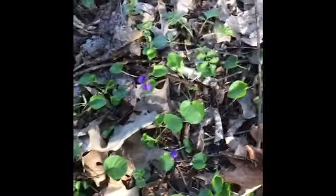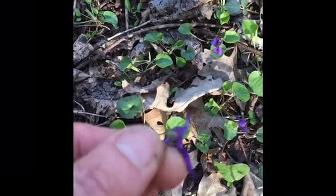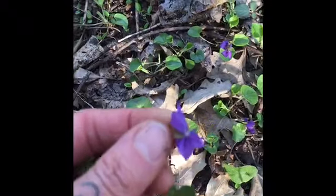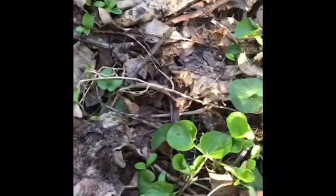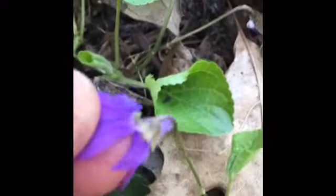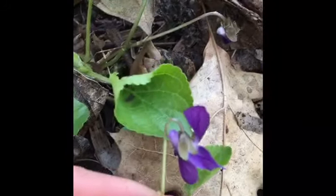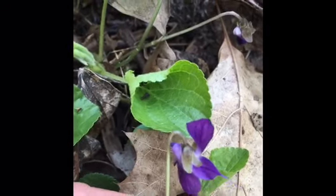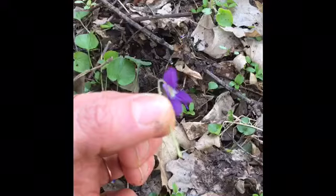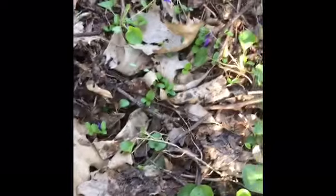One of the key characteristics for identifying the flowers is, if I can get a better focus, there's a little nodule on the back. Let me see if I can find another one. And all the violet species have that. It's like a little, there we go, a little nodule on the back. And that's how you can tell for sure it's a violet flower. I can't recall the actual name of it. But yeah, you can just pop off this whole thing and I just put the whole flower in my mouth. Doesn't really have much of a taste, but super delicious.